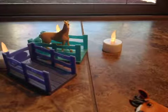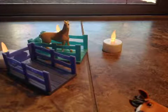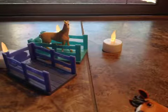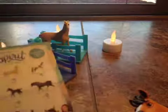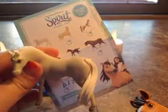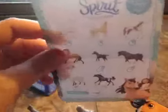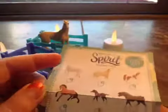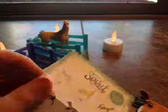Oh my gosh, I really wanted this one. I think this is the one that he rescued. He did rescue this one. Okay, so he did rescue this horse. So this is number one. Number one's right there. You can see right there.